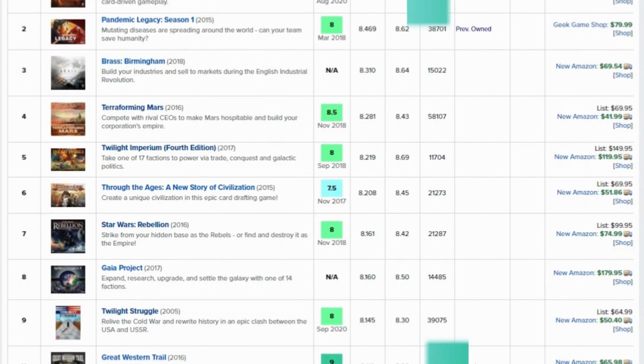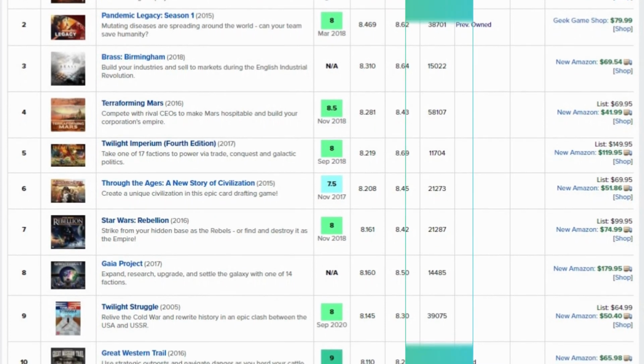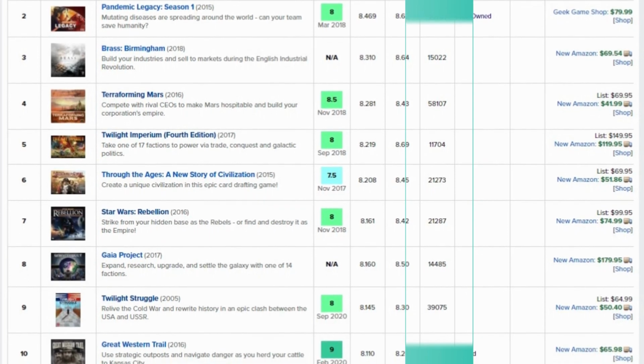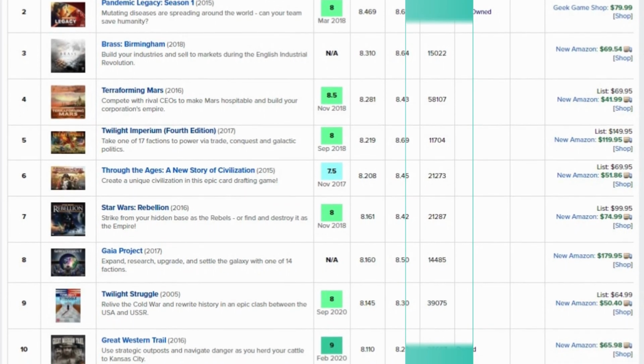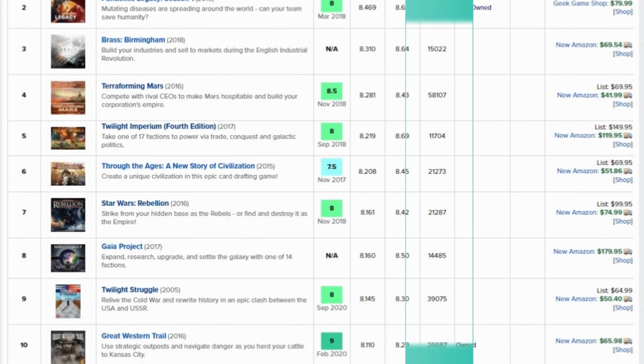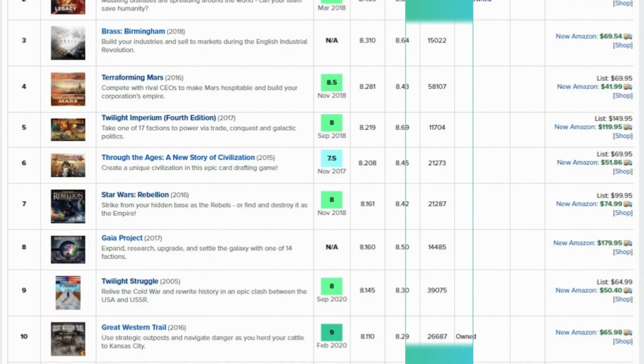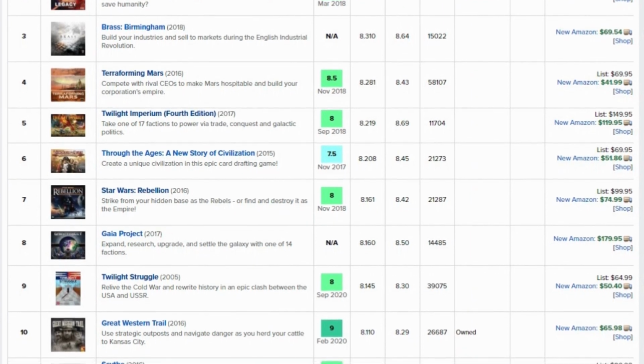The second key feature here is the number of voters. These games typically have tens of thousands of voters contributing data to the site. And it's those number of voters that is most critical, for reasons which I'll go into.